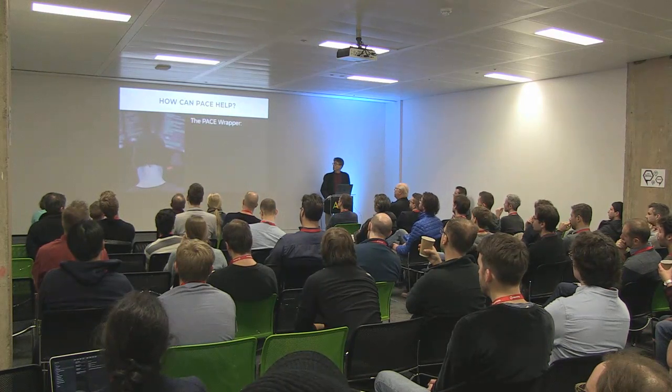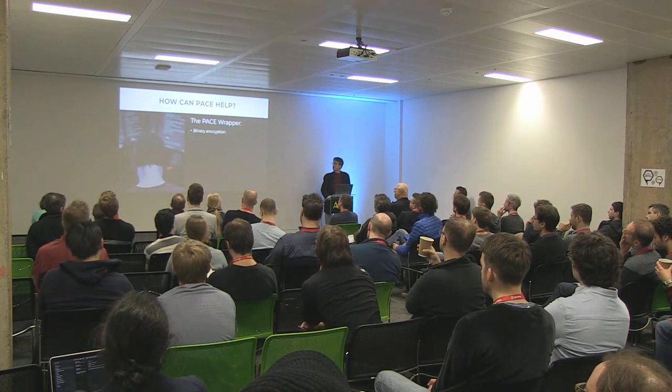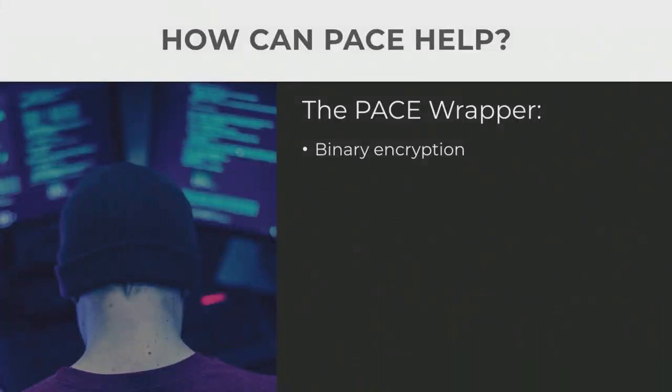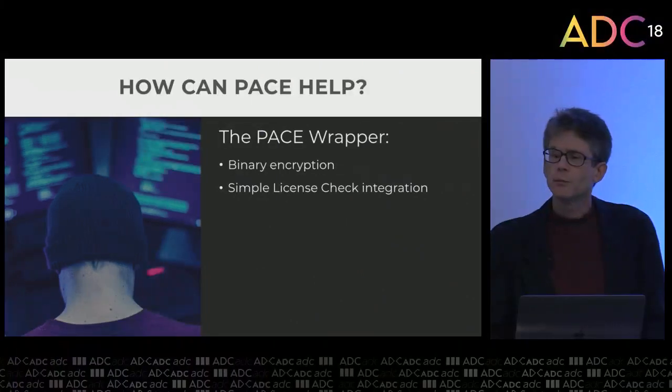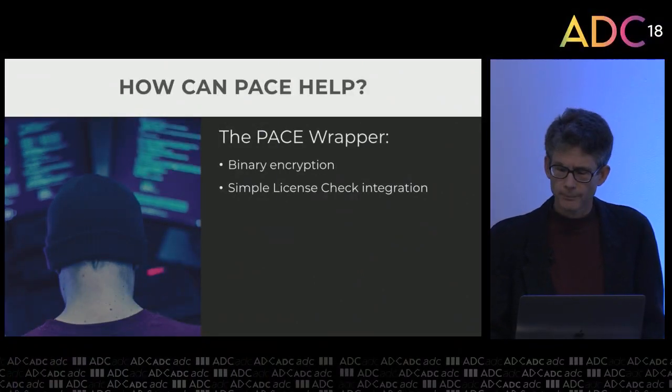Now, at a slightly lower level, we have the PACE wrapper technology. This performs binary encryption, so at least your code is encrypted in on-disk format, so the hackers can't look at it quite as easily. It gets decrypted as it's loaded into memory. We add simple license check integration to the wrapper. It checks at program launch and also several times during the runtime of your program.